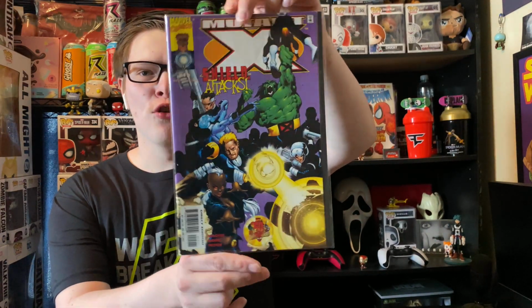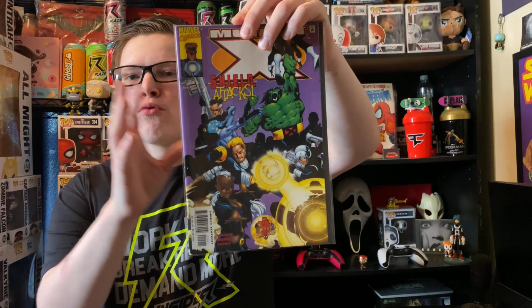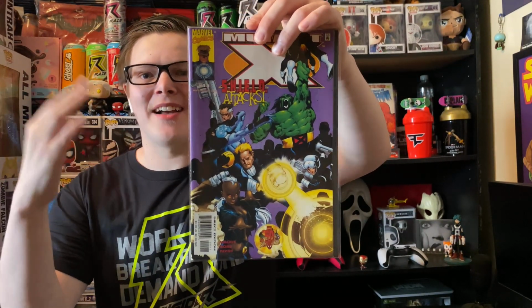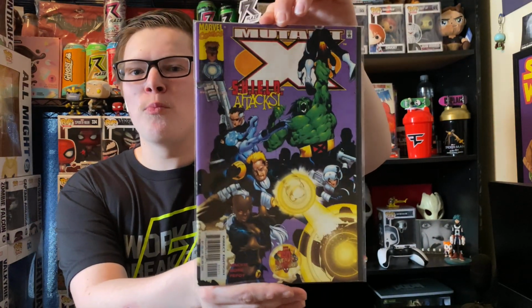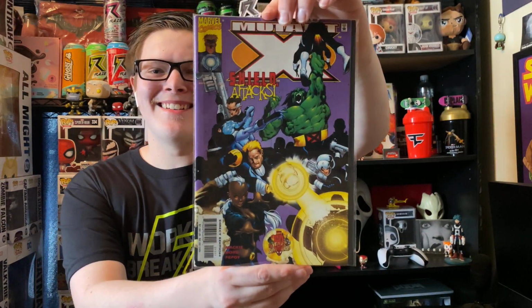Next, we have Mutant X, Shield Attacks. Now, I know Mutant X is like another group or another faction that they have in the X-Men. There's like X-Force, X-Men, Mutant X. So I'm thinking it's just another group in the X-Men universe. And this is issue 15.